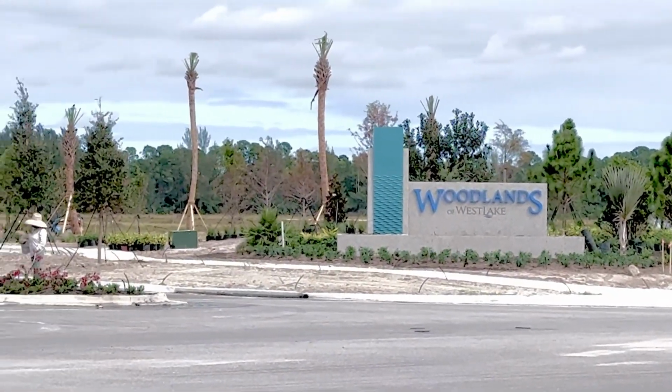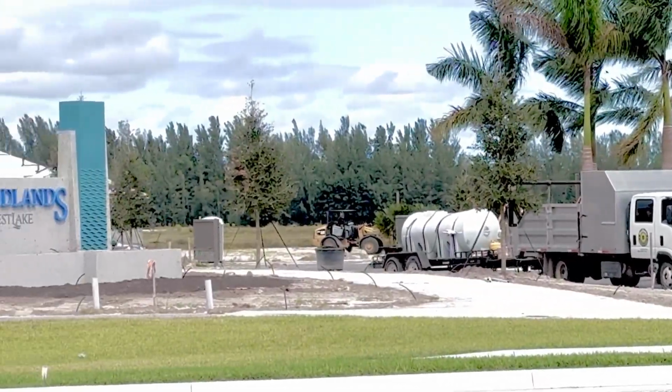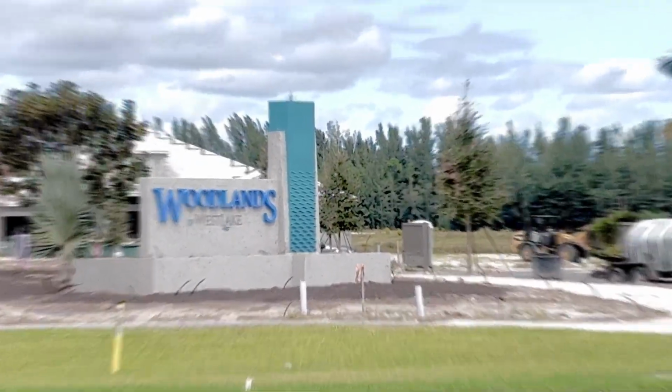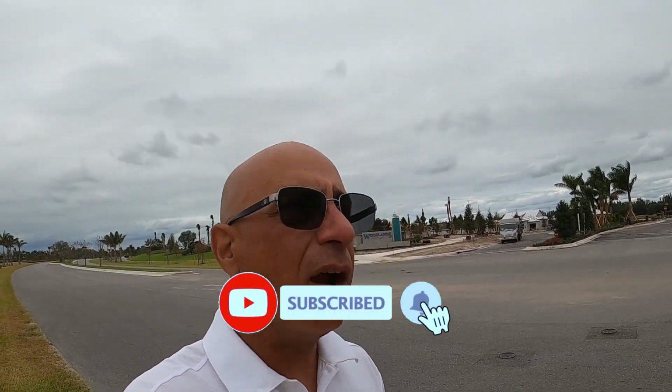It includes, if you see the entrance here, let me see if I can get a little bit closer, it'll include a virtual gate. So you get security. It will not be a manned gate, but that's what I find here at Westlake and a lot of the more new construction communities.